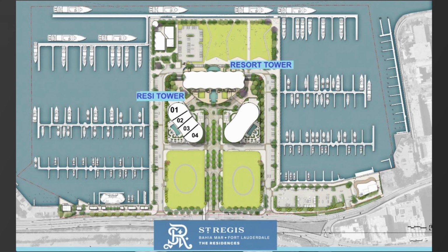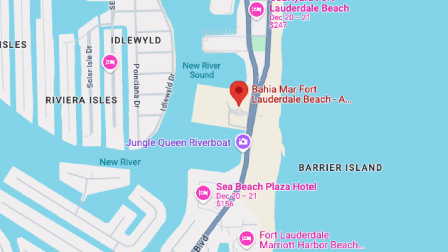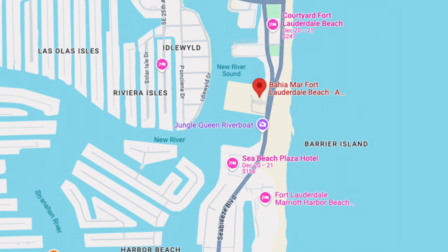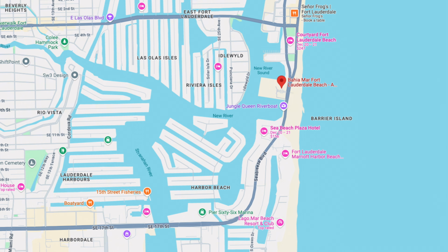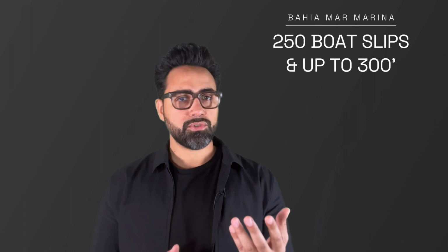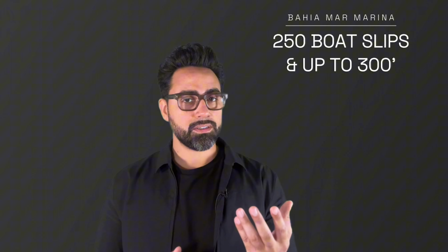The project replaces the DoubleTree by Hilton at Bahia Mar, offering a truly rare beachfront and marina lifestyle. It sits a stone's throw away from the iconic Las Olas Boulevard. You have some of the best restaurants in town right at the beachfront. You're close to the 17th Street Causeway, which gets you to the Fort Lauderdale International Airport in less than 20 minutes. And you can enjoy the best of both worlds. Beachfront resort style living with a marina that has 250 boat slips and can accommodate yachts up to 300 feet.